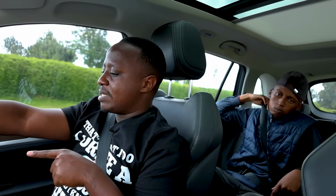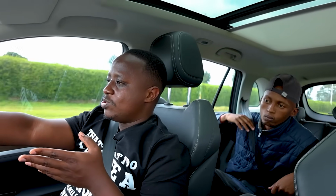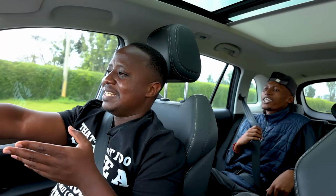What's the battery capacity on this? It's an 86 kilowatt hour battery. What is the range? It's giving you a CLTC range of 620 kilometers. 620 kilometers? Yes. So now that we took this car, so I go 80%. So you can maybe have a power bank.